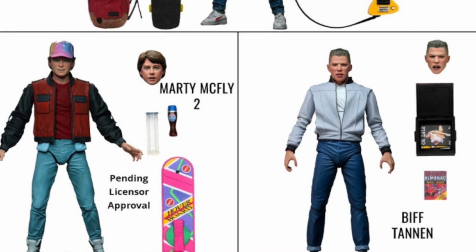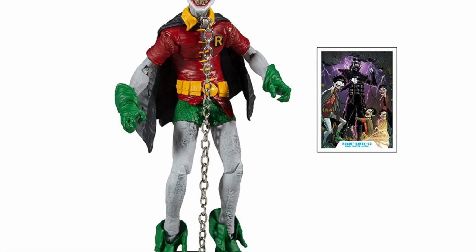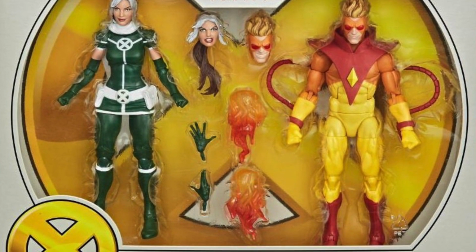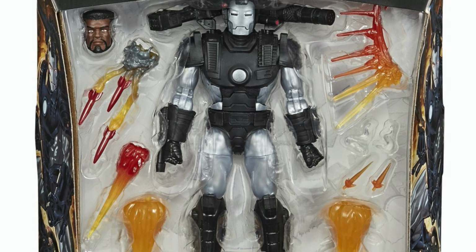The Death Metals, the Batman Death Metal Batman, the Robin, which is going to be super hard to find. Everybody's going to be trying to find 3 of them. You're gonna be looking for those on 9/15. The Batman Superman Infected figure, that's going to be 9/15. So something to look out for there. The X-Men Rogue and Pyro 2-pack. That's something I know all of us Marvel Legends collectors are going to be looking for. That's 10/1 at GameStop. The War Machine Marvel Legend, that's 10/1.